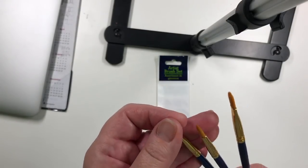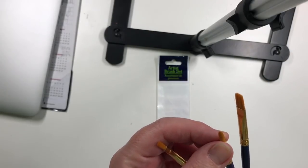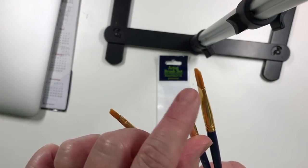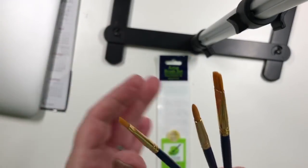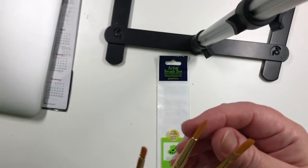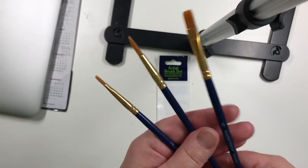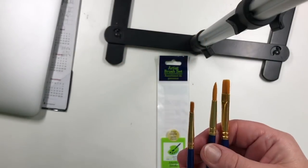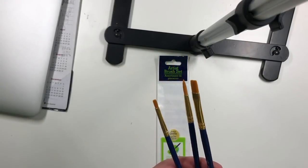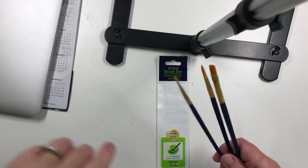And I say that I highly recommend these, and that these are good quality, because I've bought several of these and they've never lost their bristle. They're really flexible. After they have been used and cleaned, they retain their shape very well. So great buy for a set of these three paint brushes at Dollar Tree for $1.25. And that was the last item for my Dollar Tree haul.